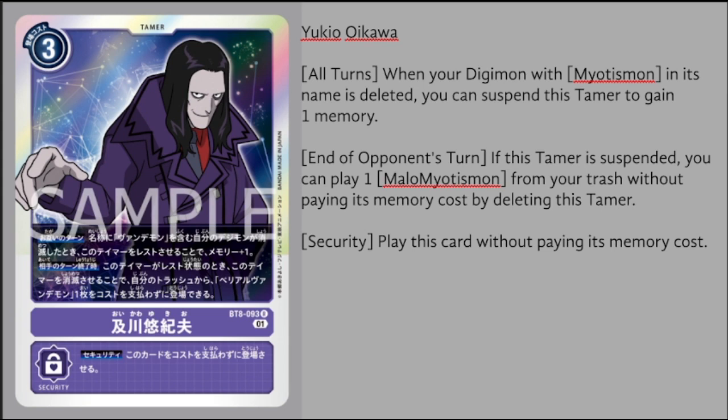Next up, we have a new tamer in the form of Oikawa. So Oikawa is a 3-cost purple tamer, so it's a pretty decent and pretty efficient tamer to play compared to some of the others, with a really good interaction and upside to actually wanting to use them, especially for a Myotismon-based deck. So what this card is doing is he has the All Turns ability, where if one of your Digimon with Myotismon in its name is deleted, then you get to suspend this tamer to gain 1 memory.